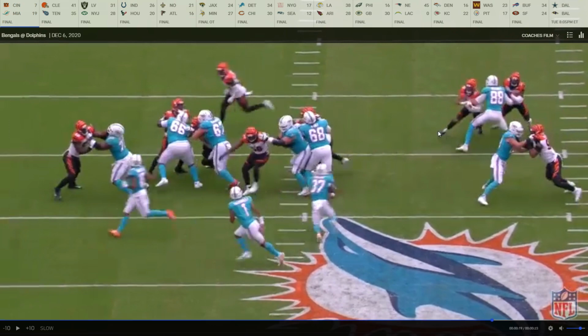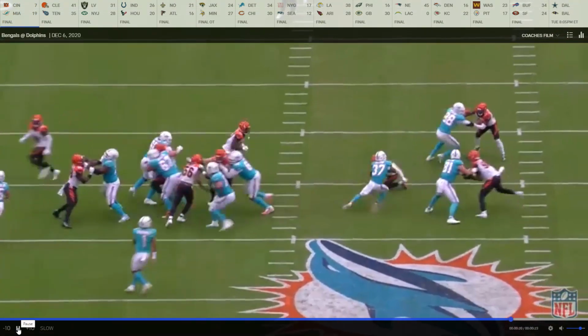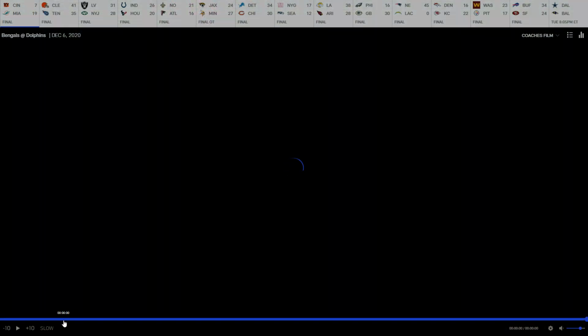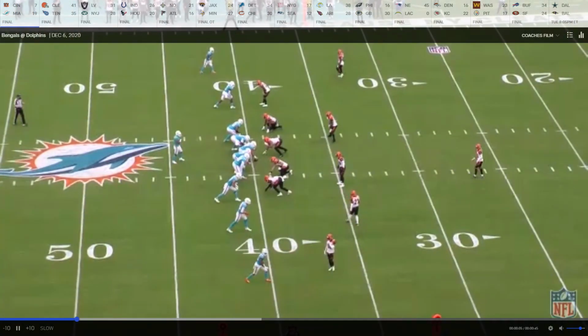Yeah, unfortunately, Gesicki's kind of caught up in a situation where he has to try to block both of these two. That's not really realistic. And, yeah. Not going to have much room to run there.